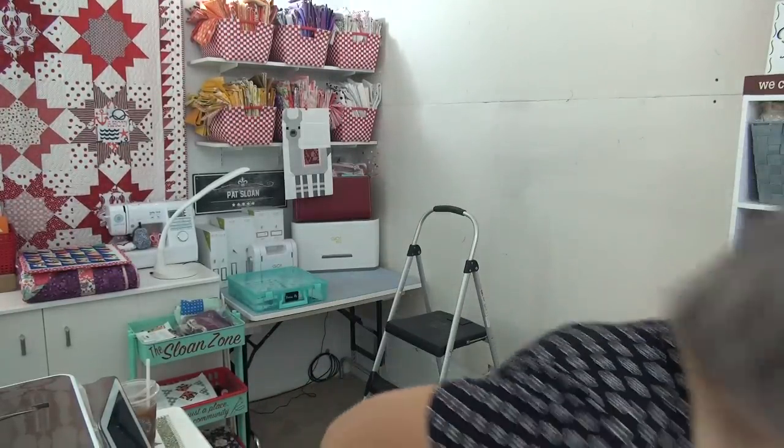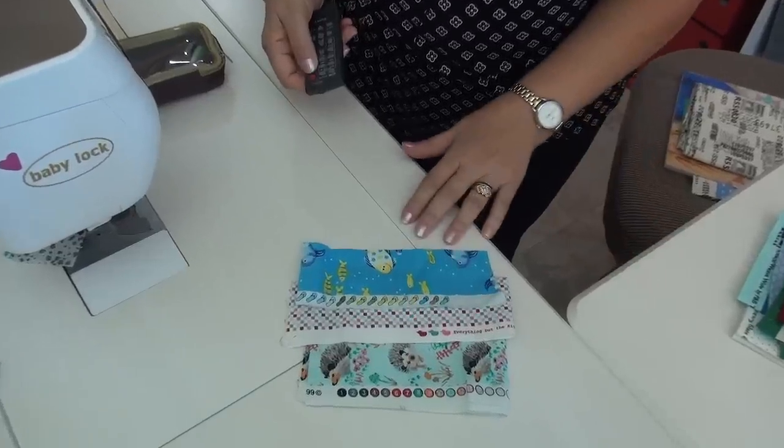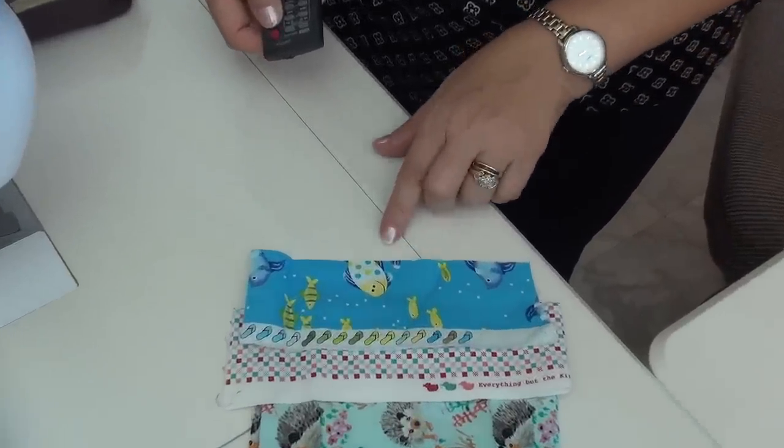Okay, I have a mail call, and this is from Karen in Texas. She sent me this really sweet card, and then some selvages. And we're starting that this coming week, the Red Zinger. So I wanted to show you 3 of them that she sent that will be so darling in the Red Zinger. I think they'd be really cute next to each other.